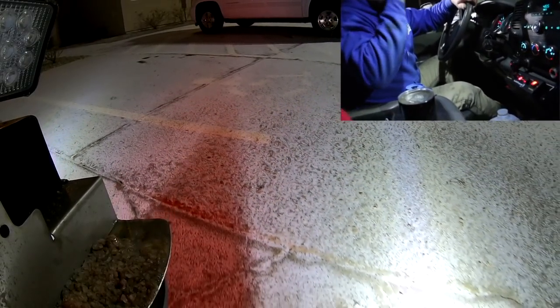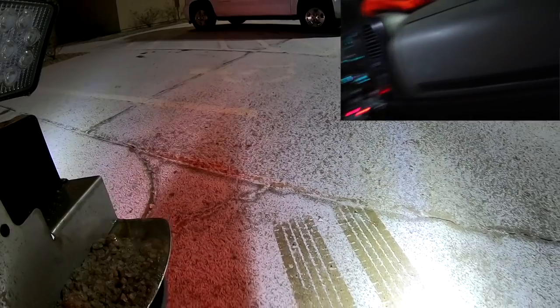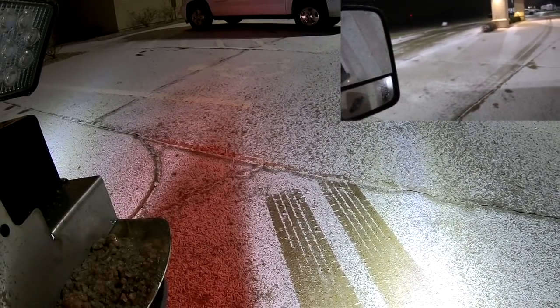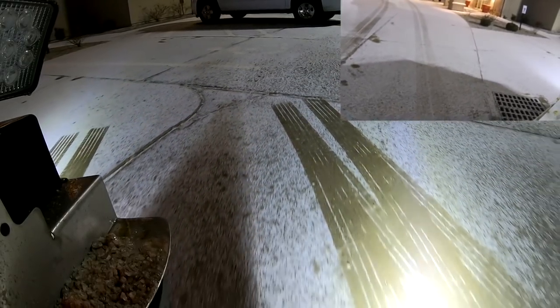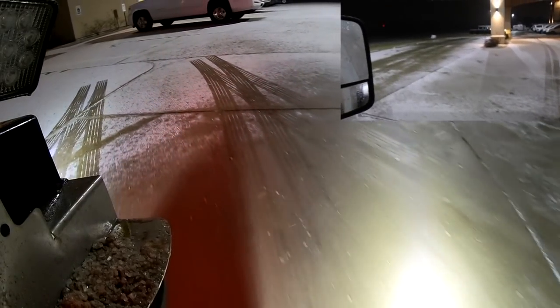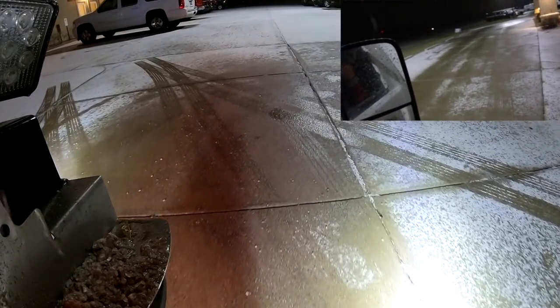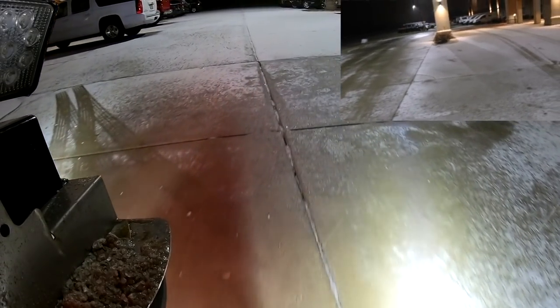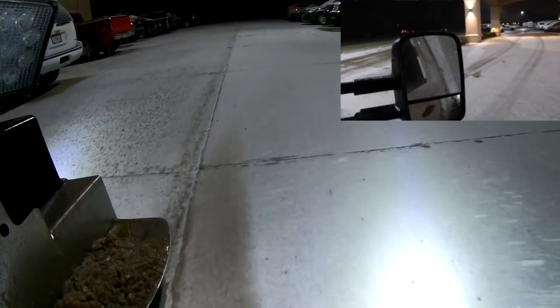Efficiency. Probably need a little more, right there, definitely. Yeah, you're gonna have to back up. It's good back there. Not up there. So you can see right here, we're already getting real good melt, and right here where he just hit, so it doesn't take long.